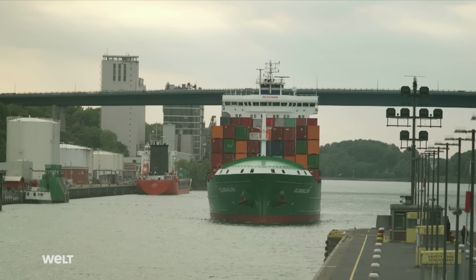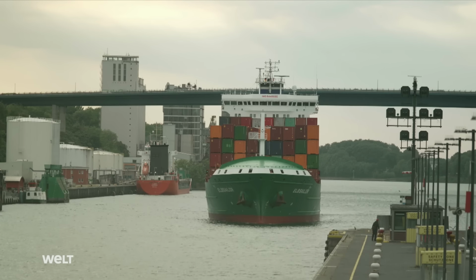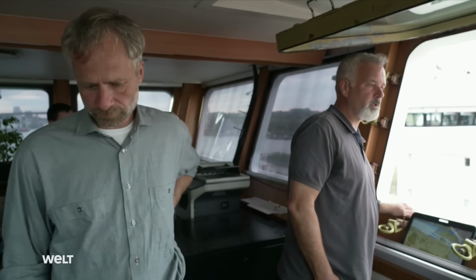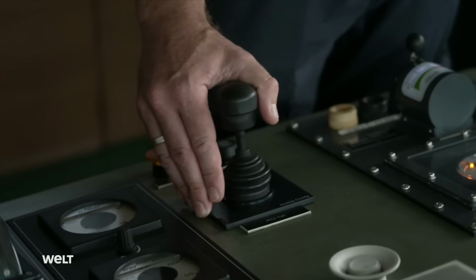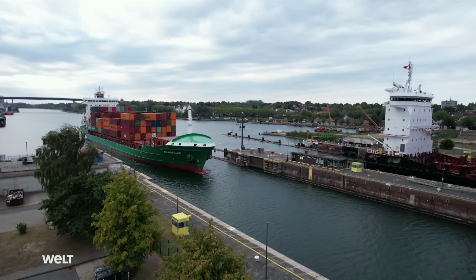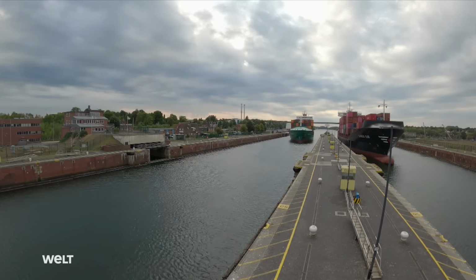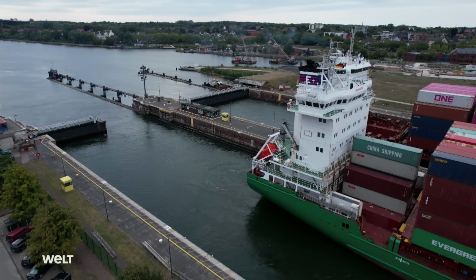Timing and speed must be precisely coordinated when entering the lock chamber. Half a meter, parallel, all good. A battle against the forces and a premiere for the aspiring pilot. Frank Escher has to counteract the strong hydrodynamic suction effects acting on the Elbsailer. Done.